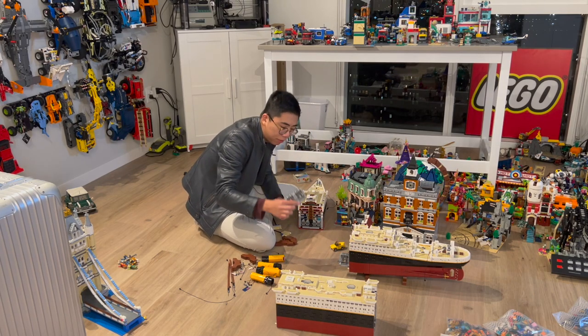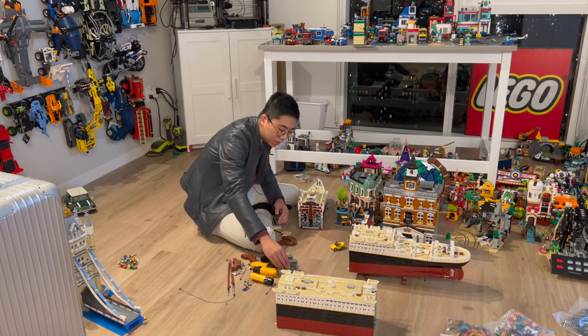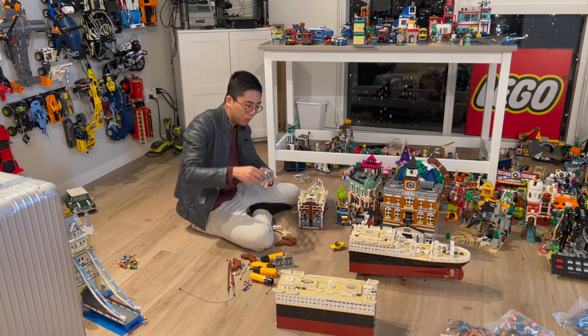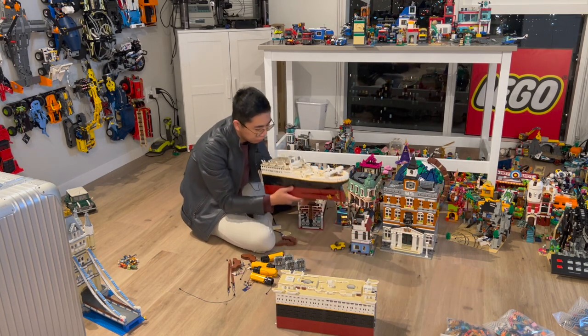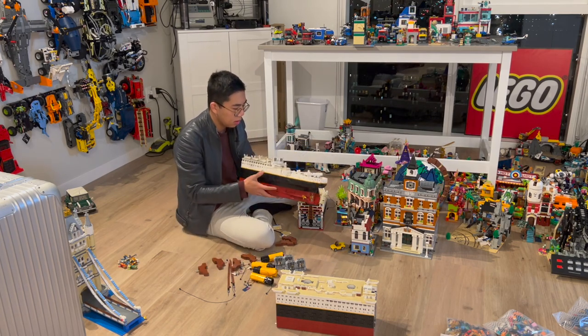I also want to remove these engine pieces because they actually stick outwards. So I'm gonna get rid of the engines, which actually work. This is a really cool set. The engines actually move like pistons when you turn the propeller. So that's a really cool feature. Anyways, I'm gonna try to remove these right here.